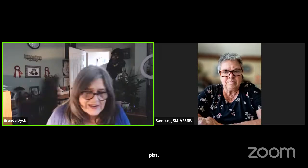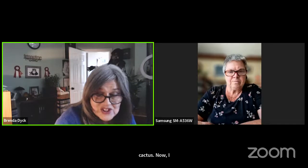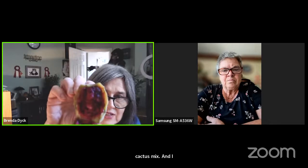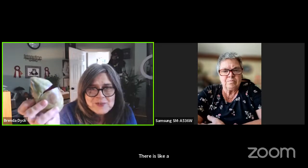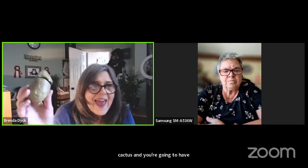Now, the other thing you can get is prickly pear cactus. I do have seeds for this that someone had given me, which is great. But the same thing: you're going to cut this open and use that cactus mix. I think this was $1.49. When you look in here, there's like a gazillion seeds. So you're going to have seeds to plant for your prickly pear cactus, and you're going to have some to trade.